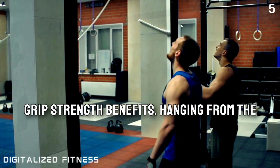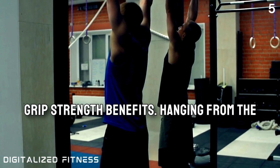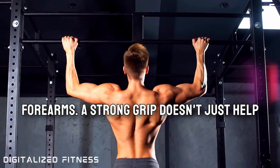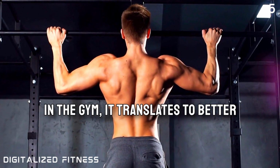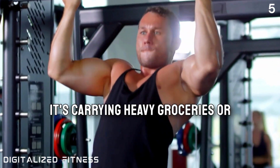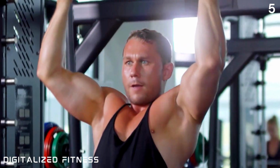Let's not overlook the grip strength benefits. Hanging from the bar alone is a killer workout for your forearms. A strong grip doesn't just help in the gym, it translates to better performance in everyday tasks, whether it's carrying heavy groceries or dominating at your favorite sport.